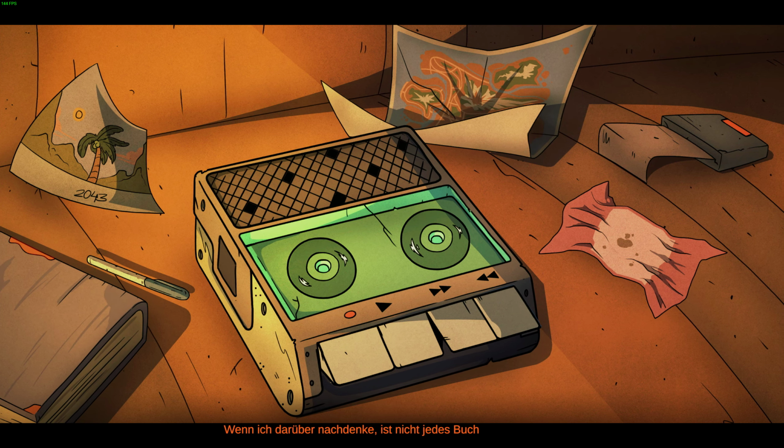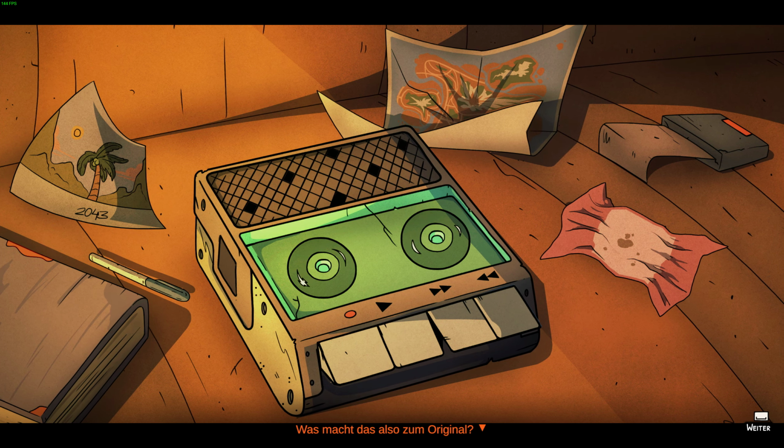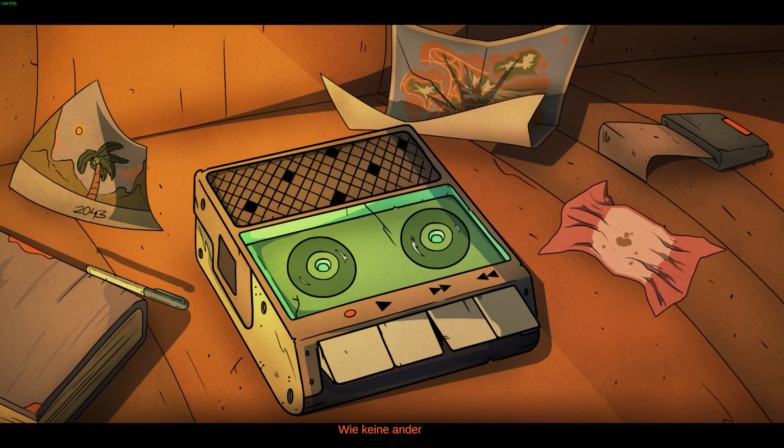Come to think of it, isn't every book a replica? So what makes this the original? It's his legend, like no other has.